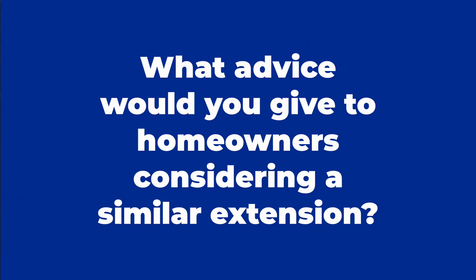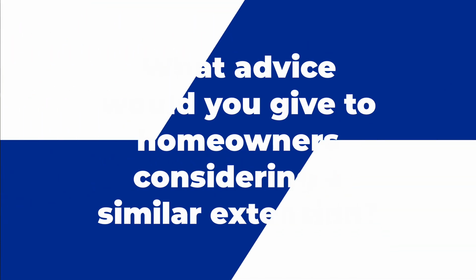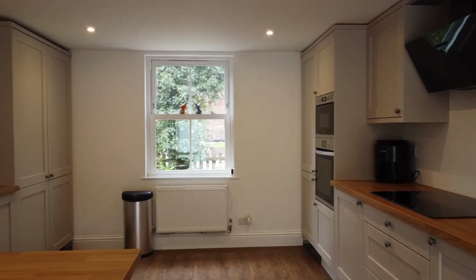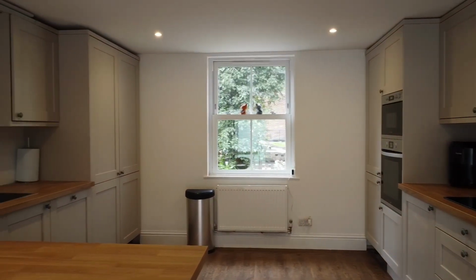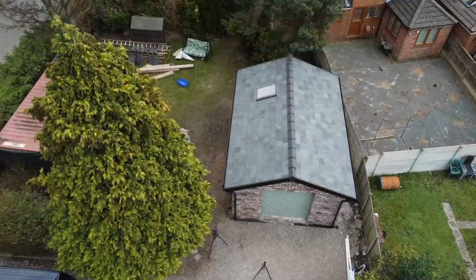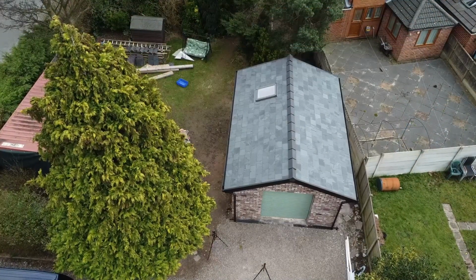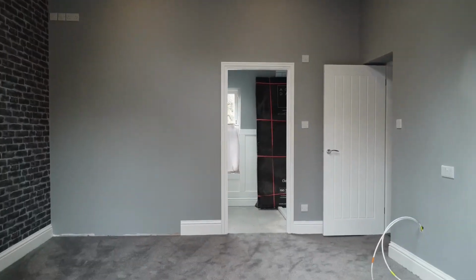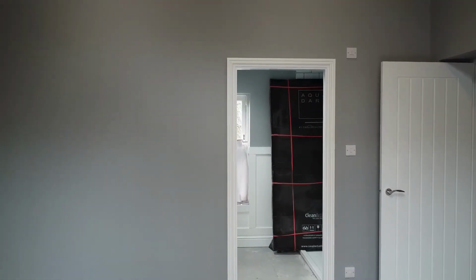What advice would you give homeowners considering a similar project like this, Grant? Biggest advice I could give to anybody is just select your builder carefully. Make sure they can prove the worth, that the reviews are what they say they are. Go and speak to some previous customers. I'll happily put any of my potential customers in touch with my previous customers, because I always do a good job. I leave the job on good terms always, and just check credentials, make sure everything's budgeted for.